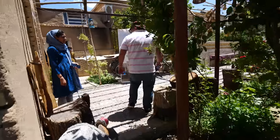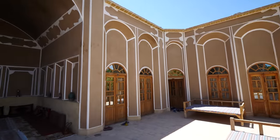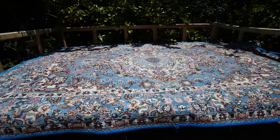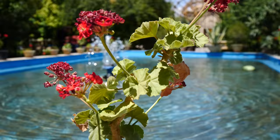Okay. All right. Enough with the birds. So this is a traditional home, huh? I mean, this is incredible. Look, you have a garden over here to the right, you have the birds, you have this little relaxing area, you could probably smoke some shisha here. Over here we have a fountain. Wow, this is so beautiful.